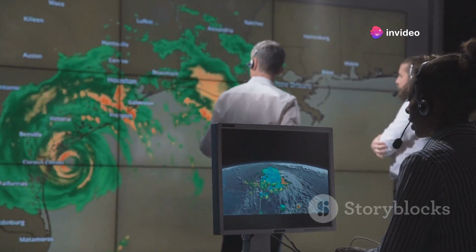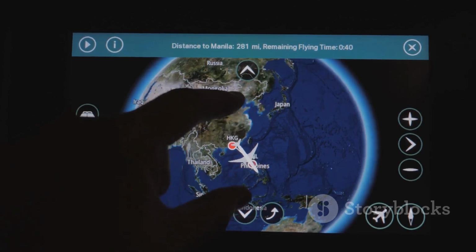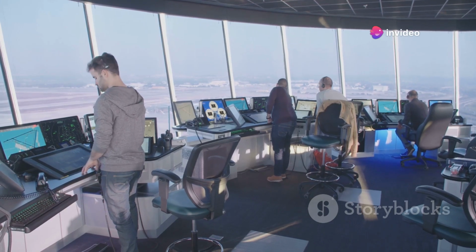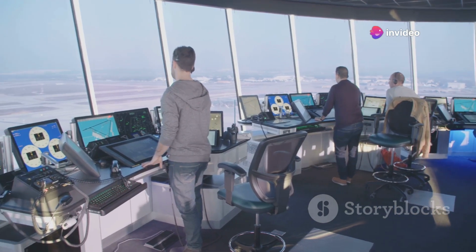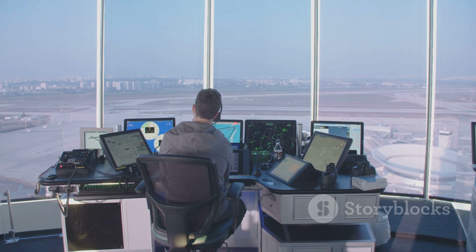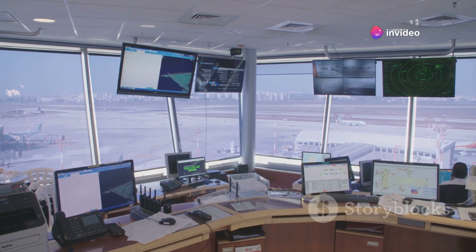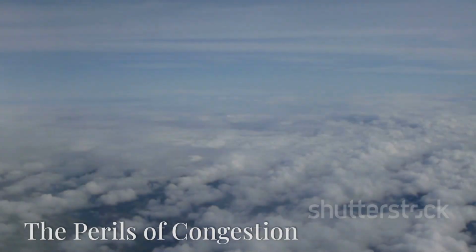Imagine a team of air traffic controllers meticulously studying weather patterns and traffic projections, then drawing and redrawing the North Atlantic tracks on a giant map. Their goal: to find the most efficient and safest routes for the thousands of planes that will soon be crisscrossing the ocean. This constant adjustment of the North Atlantic tracks highlights the complexity and precision involved in managing the flow of transatlantic air traffic. It's a high-stakes game of chess, with air traffic controllers making strategic moves to ensure the safe and efficient movement of thousands of passengers and crew members.